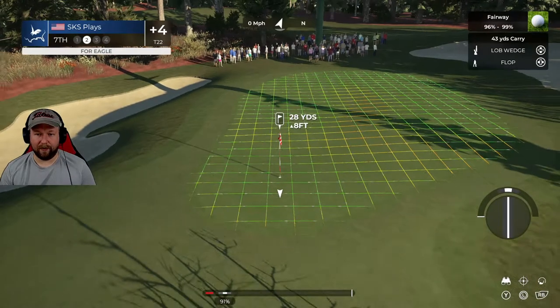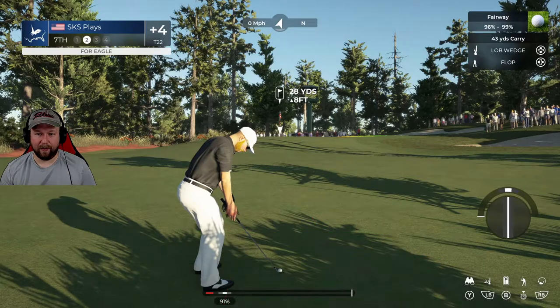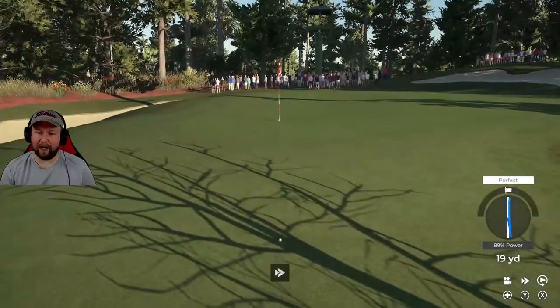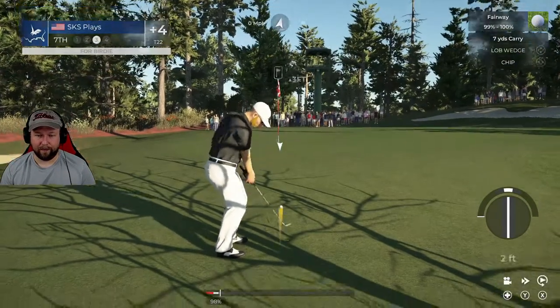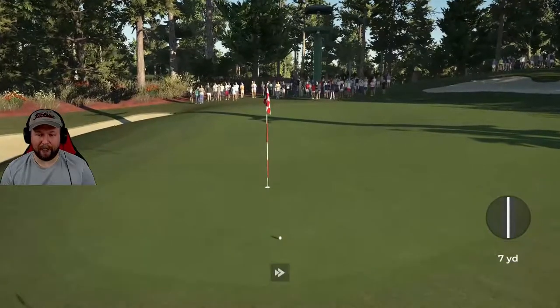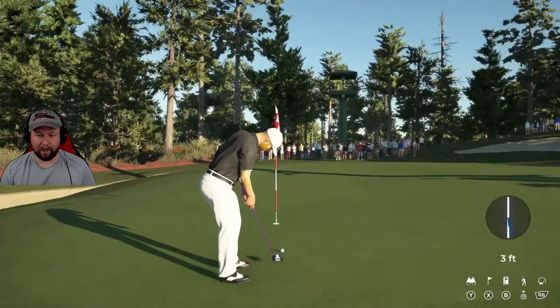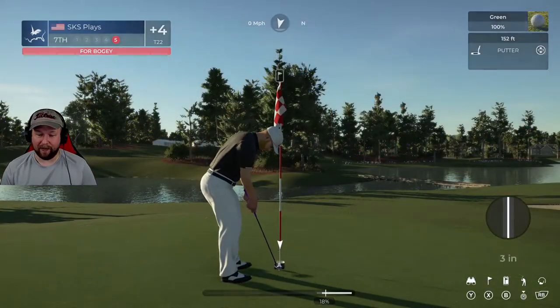Okay, let's flop it right there, put some brakes on it, call it a day. Didn't hit it hard enough. God, I'm an idiot. This would be a momentum saver here, getting this up and down. Yeah, it would, but I'm dumb, and once again, I pushed the putt. I don't know how to chip.